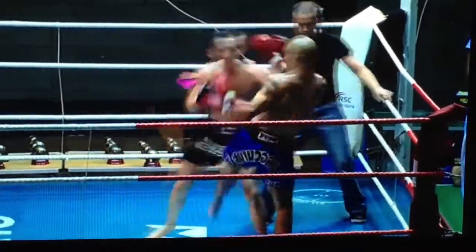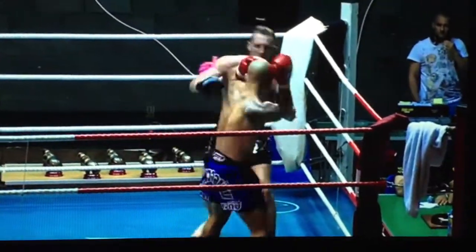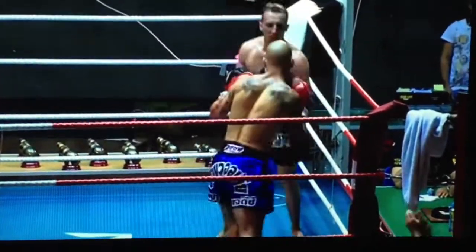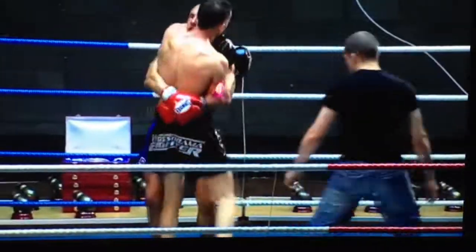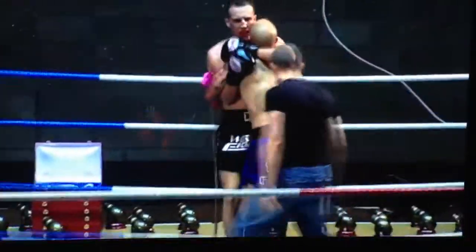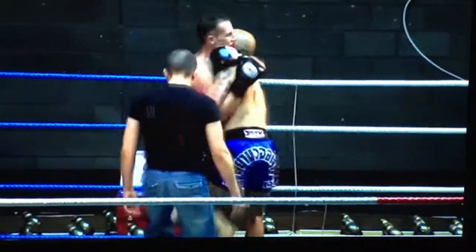Still nice and light on his feet though, Jaffa. Yes. That's a nice one too, landed. Again, another right hand. Third right on the trot there. Jaffa's mouth is really wide open. He's got his gum shield hanging loose in his teeth there. I think he might be feeling a wee bit of the pace right now.